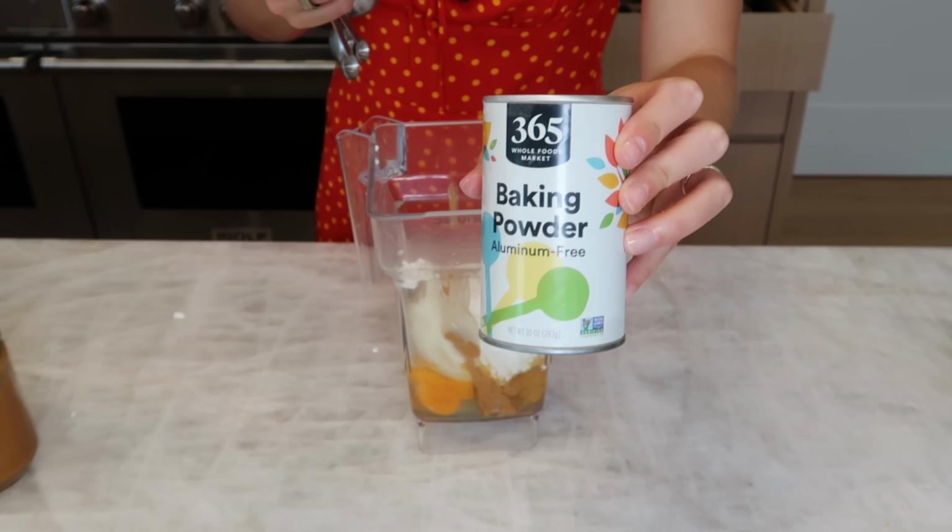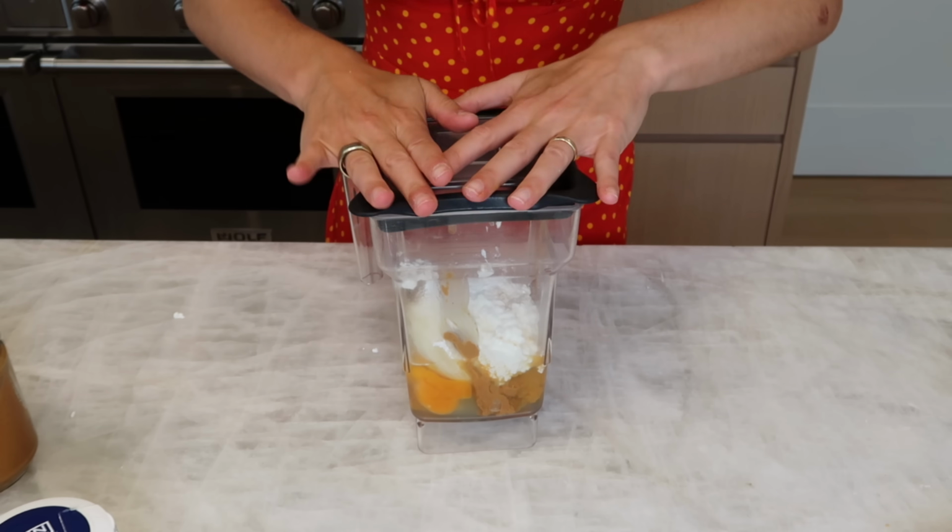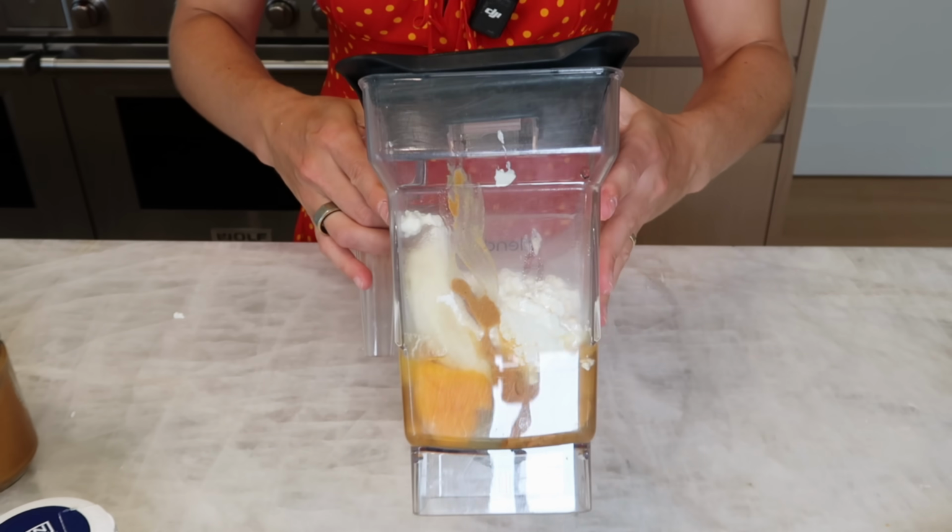1 teaspoon of baking powder. Throw a little salt in there. We're gonna throw a little salt in there too. All right, we're gonna put this in the blender. Put it in a pan. Here it is. Let's put it in the blender and let's bake it.